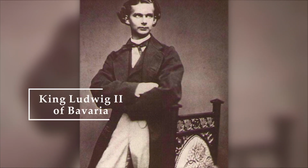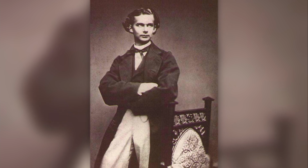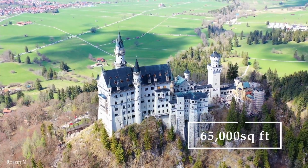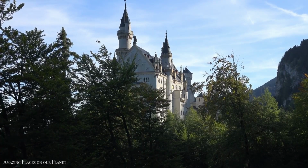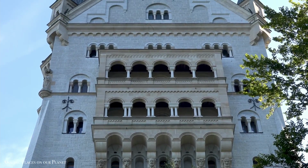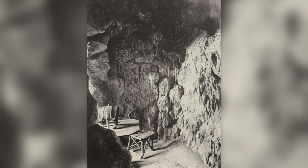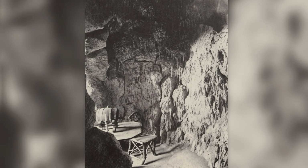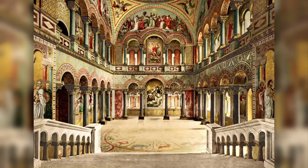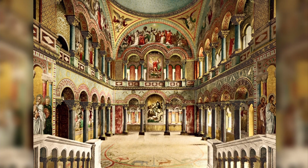In 1868, the palace was commissioned by King Ludwig II of Bavaria to be a private residence just about 65,000 square feet in size. Despite his grand plans, only 14 out of the 200 interior rooms were finished, which are now open to the public. Once inside, you'll have access to the cave-like grotto, the king's bedroom, and the singer's hall, among others. The throne room perfectly portrays Ludwig's desire to have a kingdom of his own.